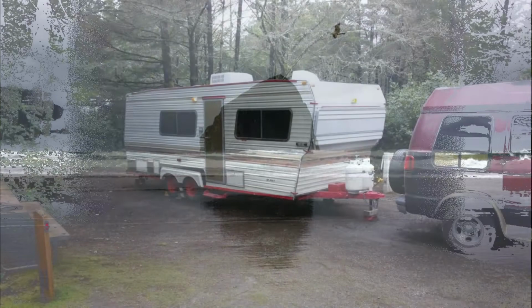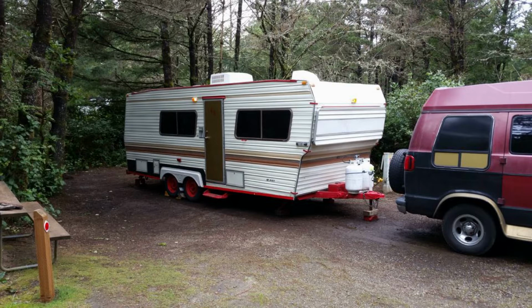The campsites here are huge and they're private, and I love that. It's like they're carved out of the forest and you hardly ever have to see your neighbor. Not all of the sites have full hookups, and that might be a problem in the summer, but usually during the winter you can find one pretty easy.